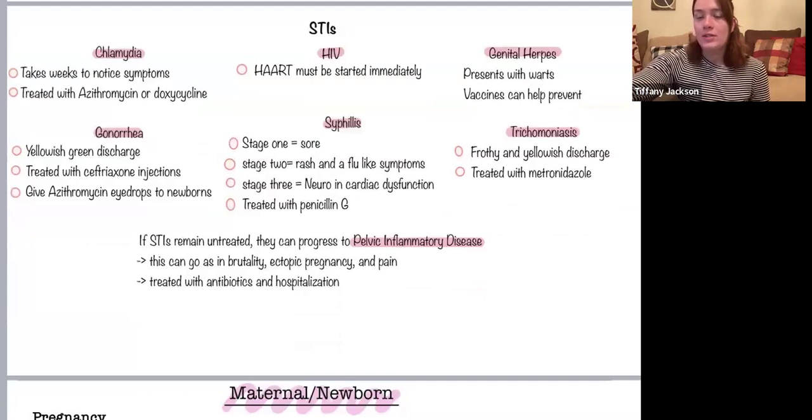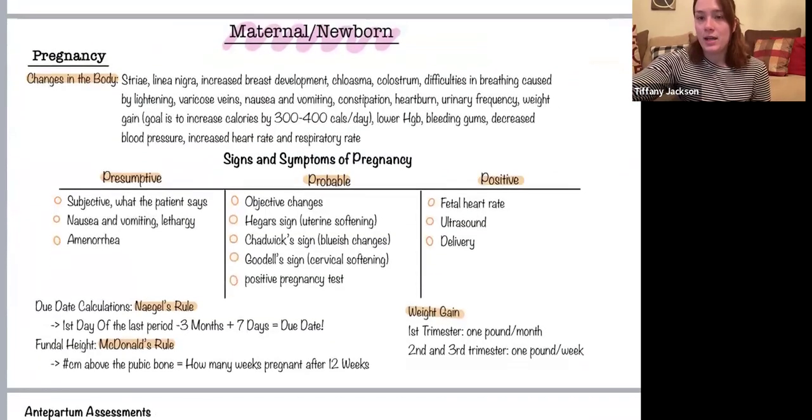Now we get to go into the pregnancy side of things. A lot of the pregnancy portion involves assessments, okay? So we'll see lots and lots of changes in the body. We want to teach the mom to increase her calories per day because she is not only having to support herself, but the baby. Lots and lots of different changes happening throughout the body.